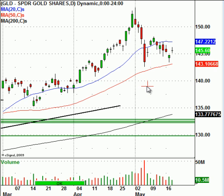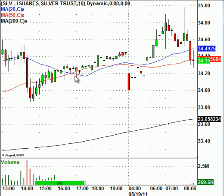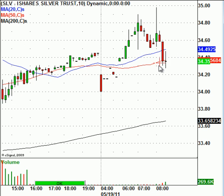Okay, the same thing with the SLV. SLV yesterday had a nice little pop there. Here is a 10-minute chart of SLV, and you can see we're starting to trade off just a little bit off the highs. Yesterday, the SLV closed at 34.23. Today, we're trading right around 34.35, which is still higher than yesterday's close, but well off the highs of the morning, where it was trading up about 34.80 or so.